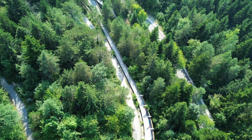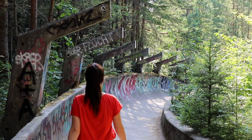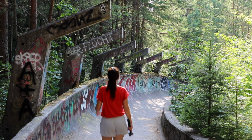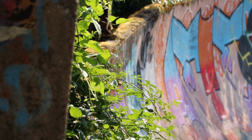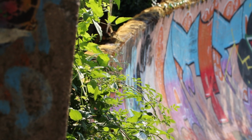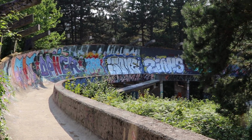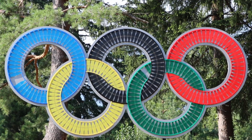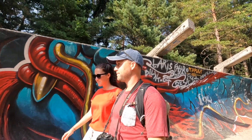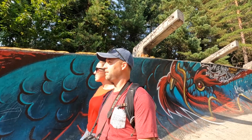Located on the slopes of Mount Trebević, you can find the abandoned bobsleigh and luge track from the 1984 Winter Olympics. This iconic landmark is now covered in graffiti and has been partially reclaimed by nature. You can walk on the tracks and explore its twists and turns while imagining the thrill of Olympic athletes who once competed here. If you're looking for some more action, head to the nearby Sunnyland, as they have a 600-meter long alpine coaster that you can actually take a ride on.